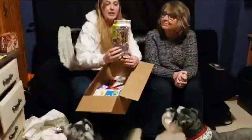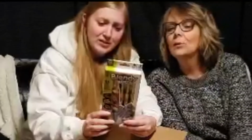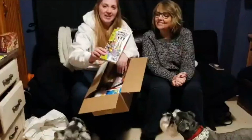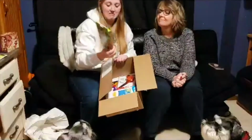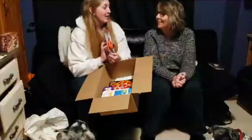Next we have blendy pens. What's a blendy pen? How they work. You twist the two pens together and then they make a new color. Oh. Interesting. Oh, here we go. The world's smallest blower.